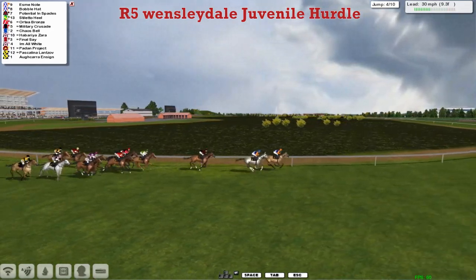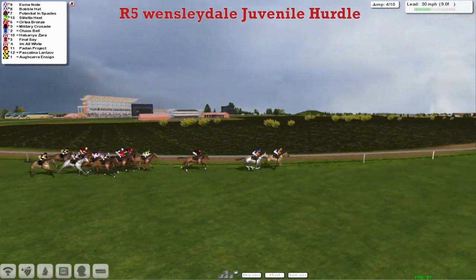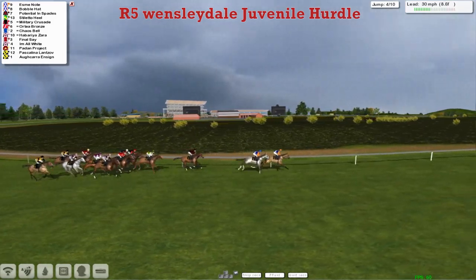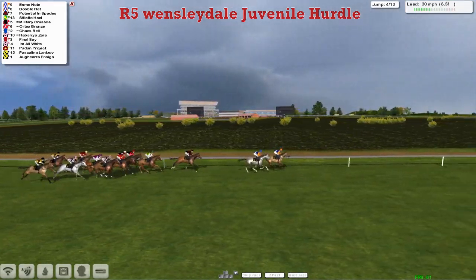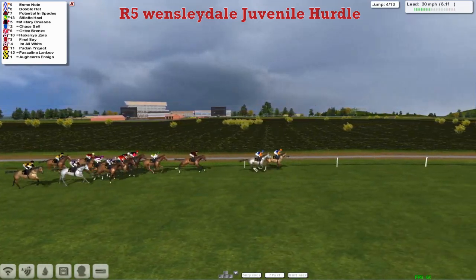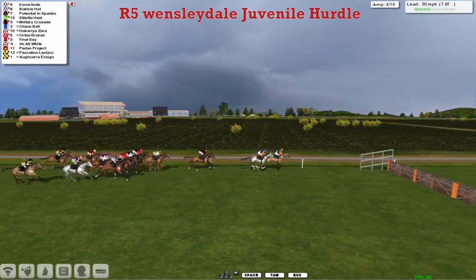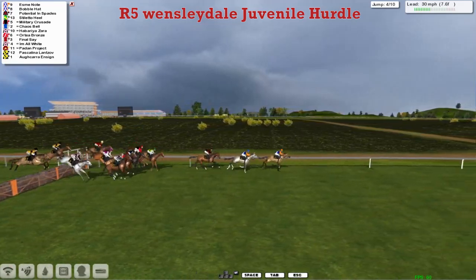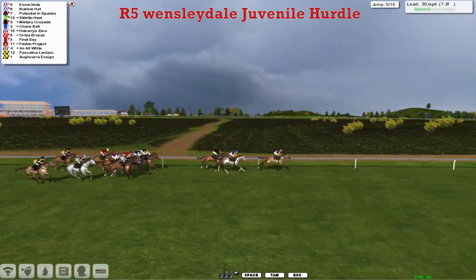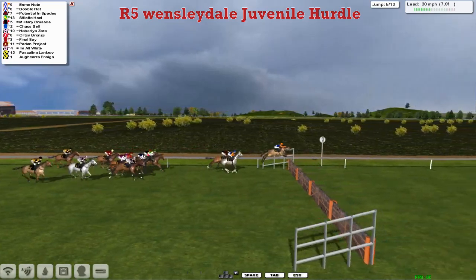And on the inside rail is Military Crusade. On the outside of that one in the red is Ortea Bronze. Between the two of them, Chaos Bell. And then Habaria Zara is after that one. Final Say and Armour White is the second of the greys. Padan Project has got up the inside, and there Padraig Hogan's got the back pair, Pascalina Lantzoff and All Cara Design. So Alex Cherry 1-2, Padraig Hogan last and last but one as they take the fifth.